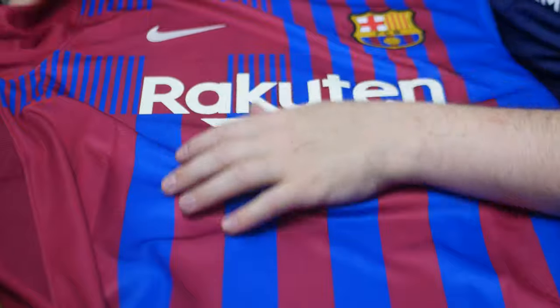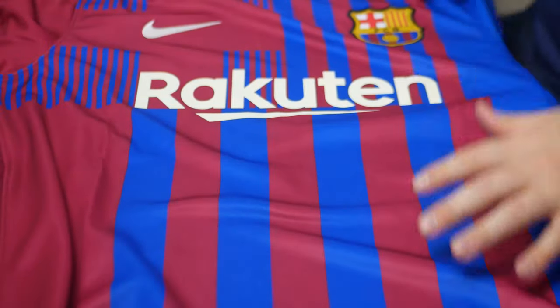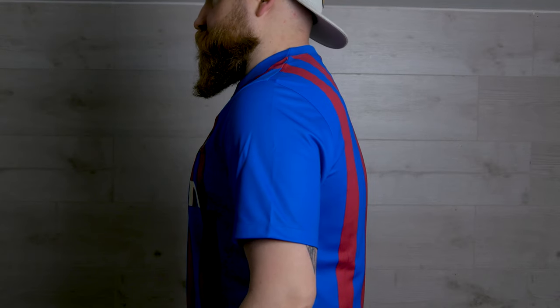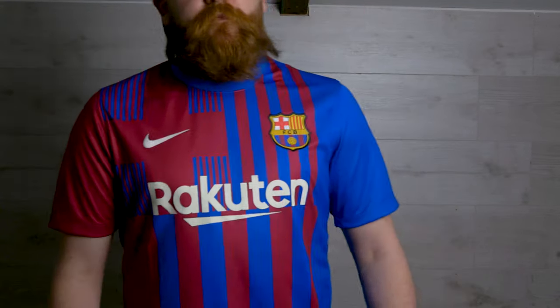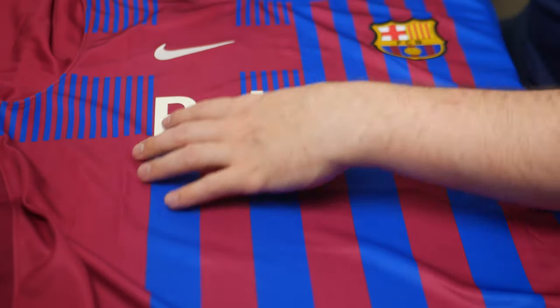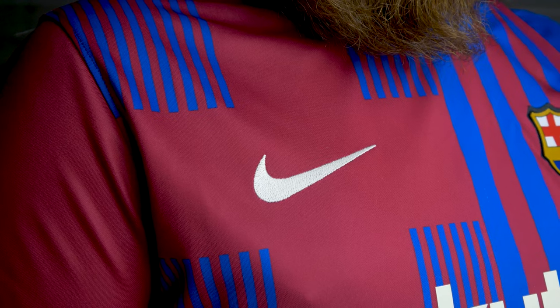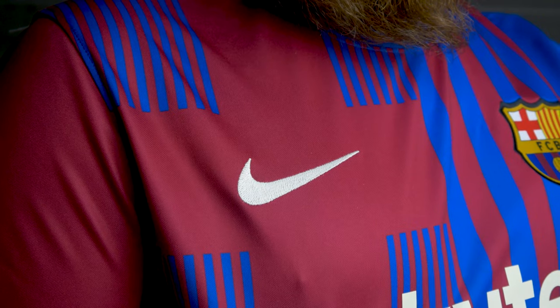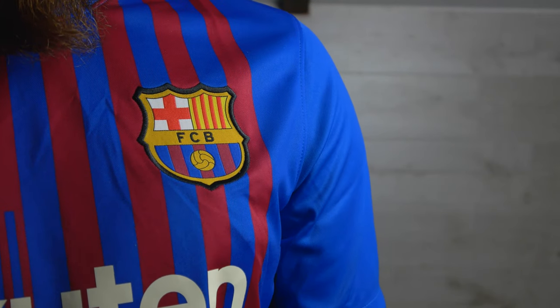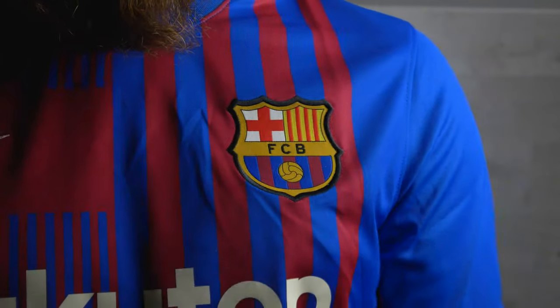Now, this is not a particularly controversial design in my opinion. So if you take a look at the shirt, you can see that it actually mimics the club's crest, the badge. So you've got the cross here, the St. George's cross, and then you have that running just in this area, the smaller stripes, the Catalan stripes just here, but obviously all in those classic Barcelona blue and red or blue and burgundy colors. But are they classic Barcelona colors? That is one of the things, or the thing, that seems to be really upsetting people.